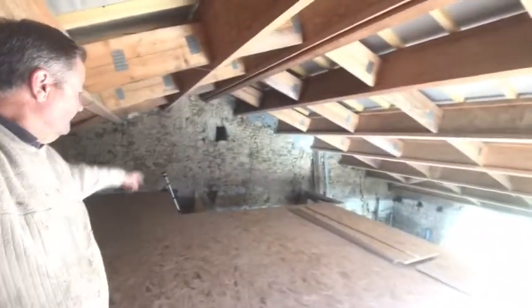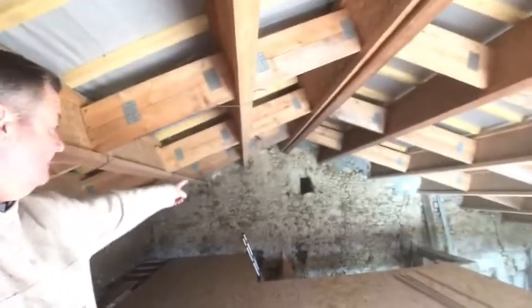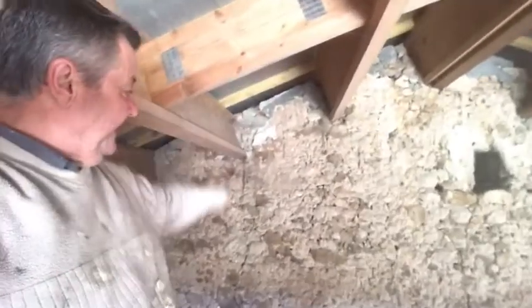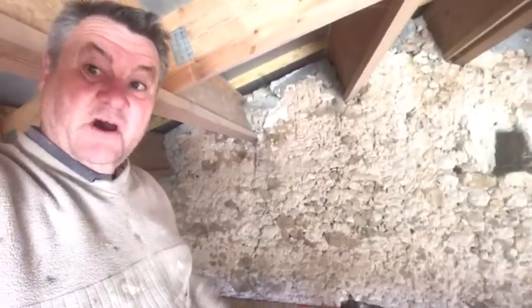There'll be a wall there. And then we will go through there to the top of the stairs. So we're going to go through there. So what will be our bathroom? So I'm going to just take you back down, try not to fall off.